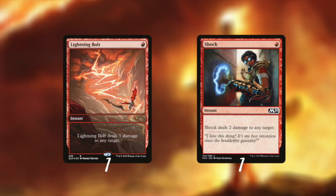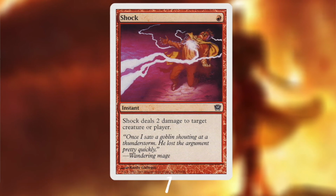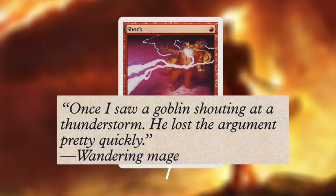No red deck is complete without some burn, so I included 1 iconic lightning bolt and 1 lesser shock. Now why do you include a shock? Well, my lightning bolt, he's on the restricted list, and for the shock I chose this version. Why, you may ask? For the flavor, of course. Look at this flavor text, it's amazing.